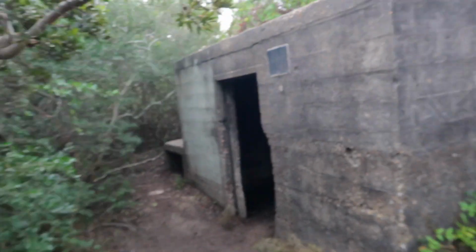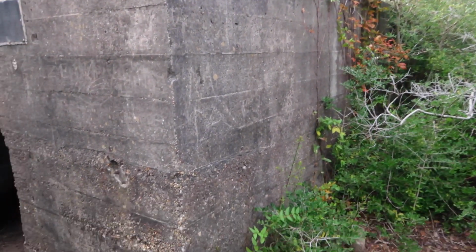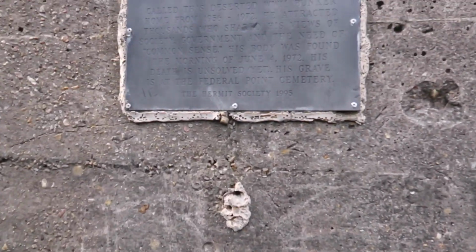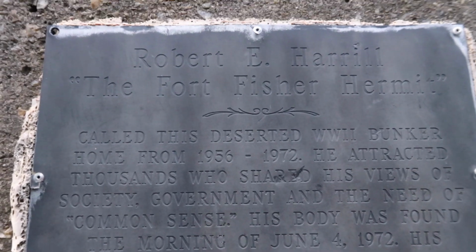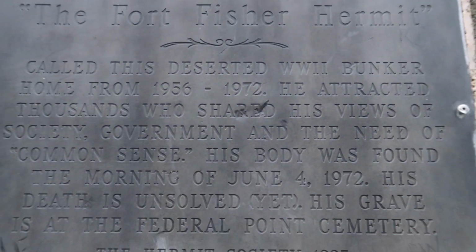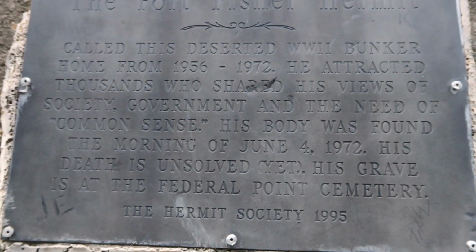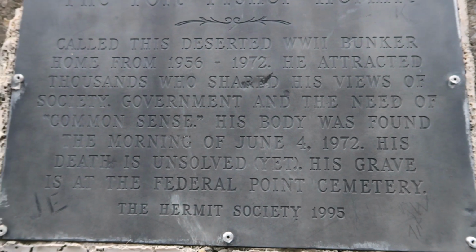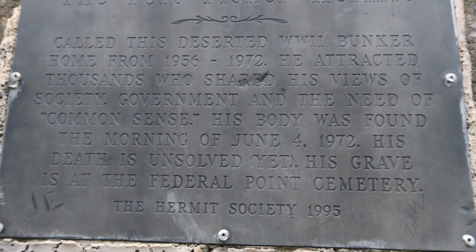Are you ready for the reveal of the home of the Fort Fisher Hermit? Well, here you go. How cool is that? It's pretty awesome. But he lived back here for all those years. And they even got a little placard that I even show in my video. Right there's his name, Robert E. Harrell, the Fort Fisher Hermit. It's got a little information on there about him. You know, he called this deserted World War II bunker home from 1956 to 72.